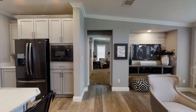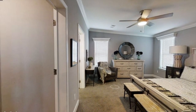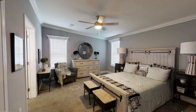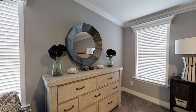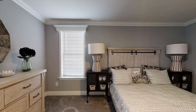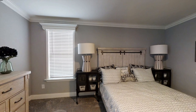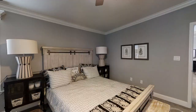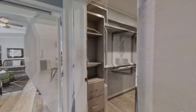Right off the living room, we have the master bedroom, so let's take a look. Like I said in the intro, this closet has a really cool hidden feature, so let's take a look.